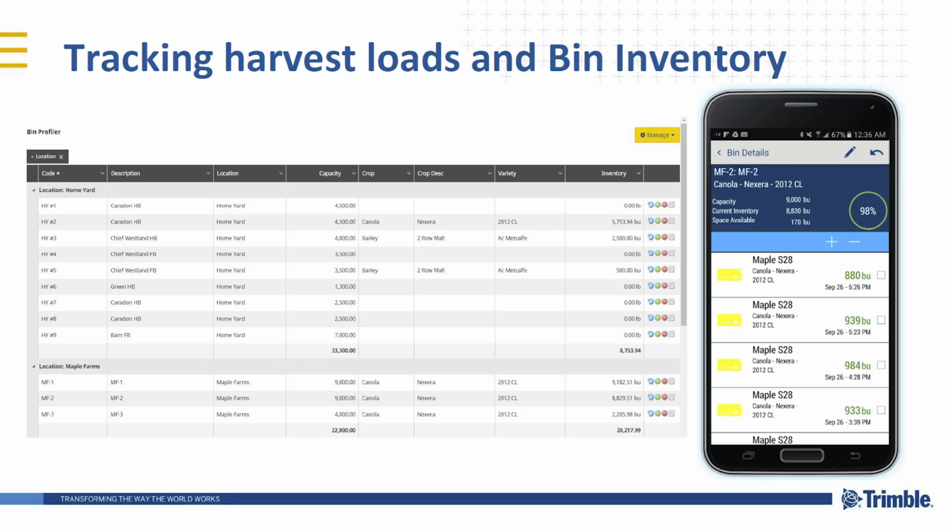It also, by weighing your loads and pulling them into the system, you can get more accurate yield and tie that into your yield files to do post-calibration later on in the season.